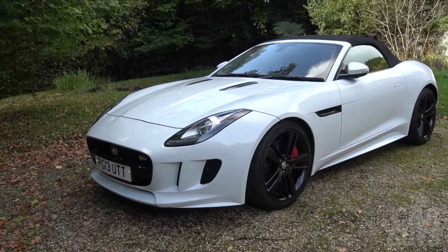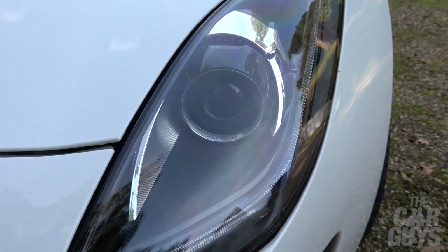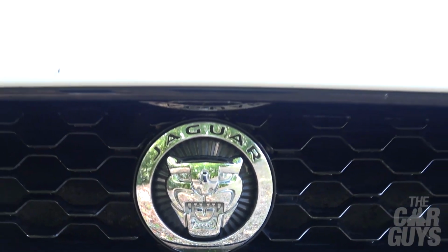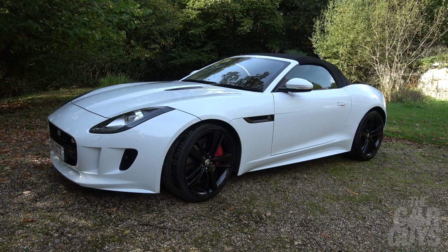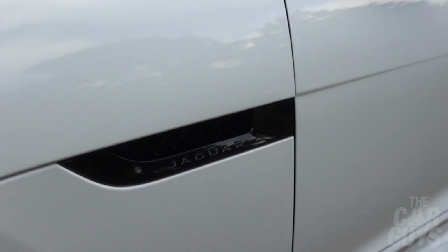There's no doubting it's a real beauty, this. I mean, brutal lines, elegant but savage, I think is probably the best way to describe the F-Type. Obviously this one is in white with some of the bits picked out in black, which is really quite tasty. Little black accents we've got on this car, so this is black gloss as well.